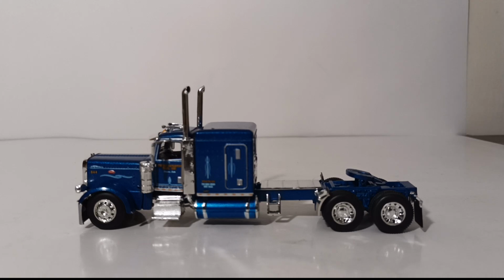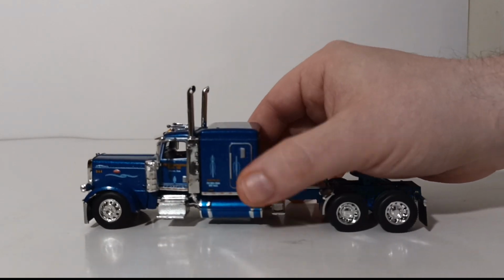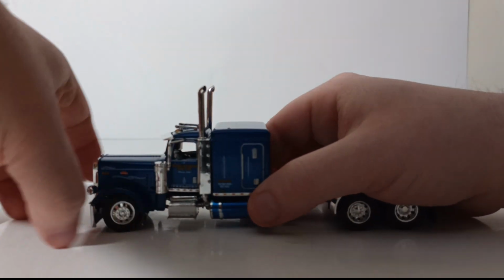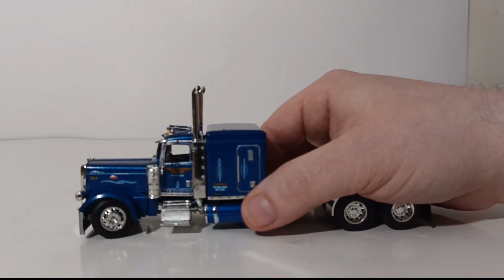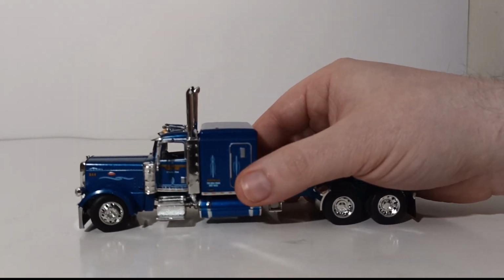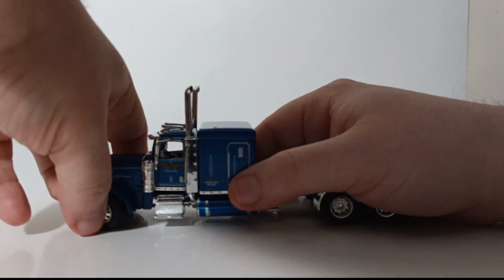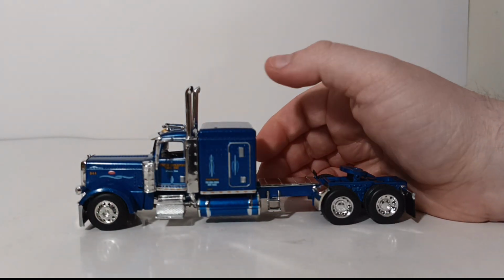For functionality, we begin with the Pete 389. It rolls well enough on its rubber wheels, and these trucks do feature working steering, although the range is somewhat restricted due to the fender design on some of the OEM trucks, and that's certainly the case with this one. But, as I always say, some degree of steering is much better than no degree of steering.